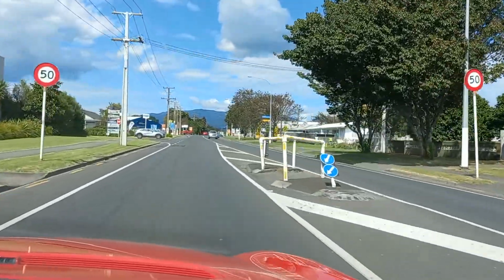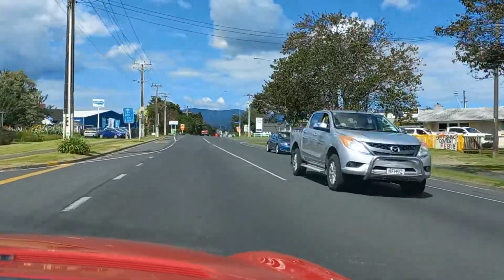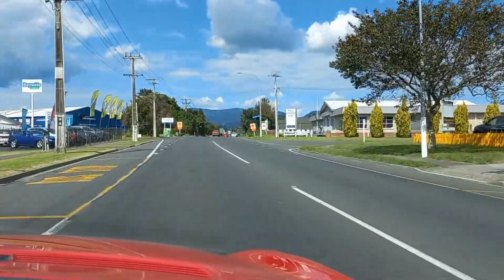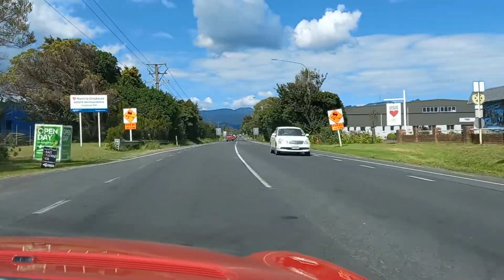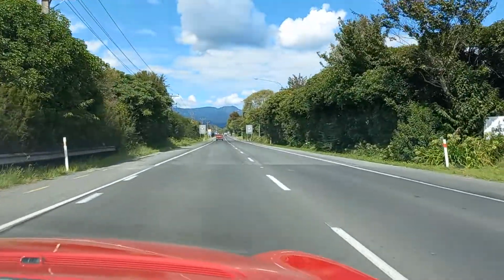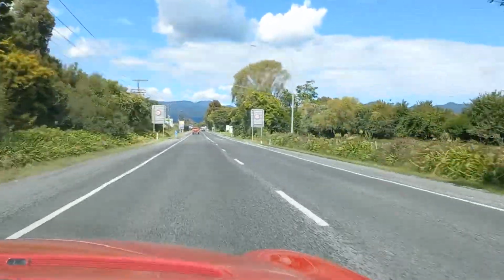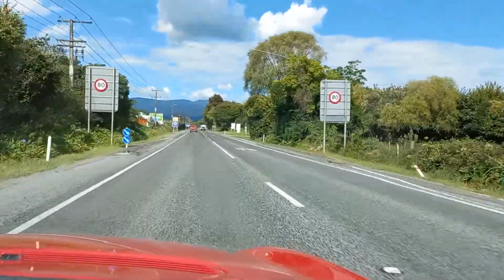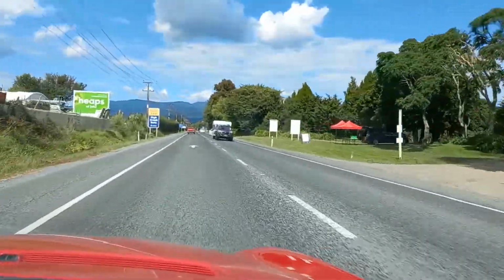So that was Katikati. It's a small little town. Some of the areas around here would be mainly orchards, so there's a lot of industry around here for the orchards. And the population is mainly retired people. I think they've got some retirement villages here as well.